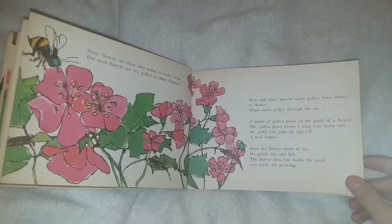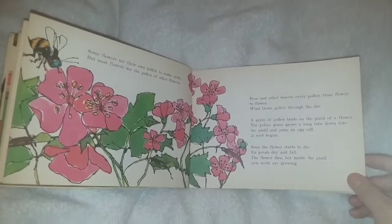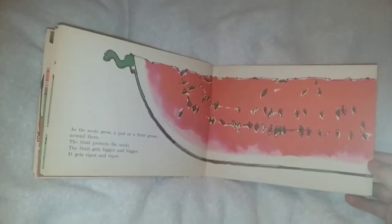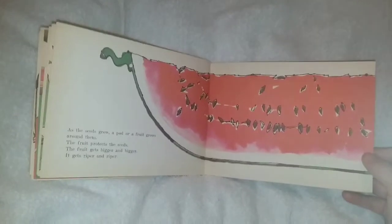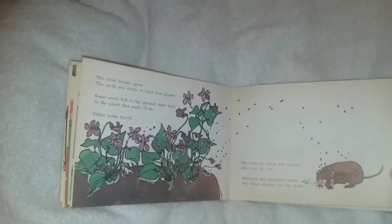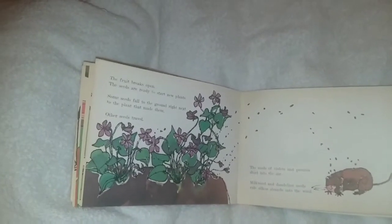Its petals dry and fall. The flower dies, but inside the pistil, new seeds are growing. As the seeds grow, a pod or a fruit grows around them. The fruit protects the seeds. The fruit gets bigger and bigger. It gets riper and riper. The fruit breaks open. The seeds are ready to start new plants.